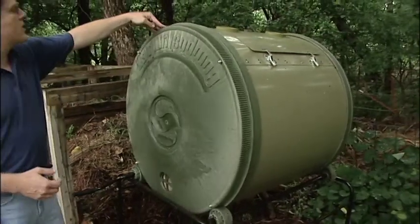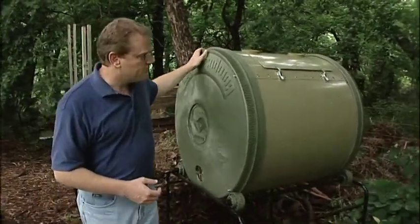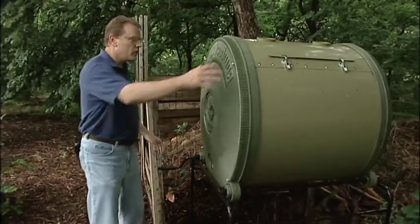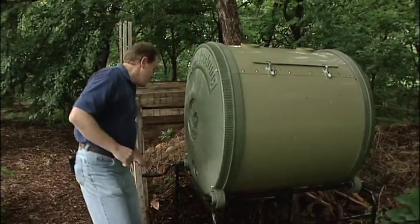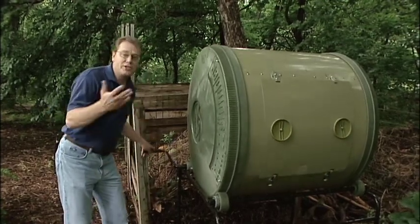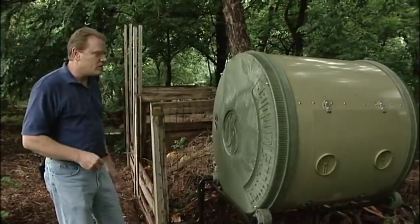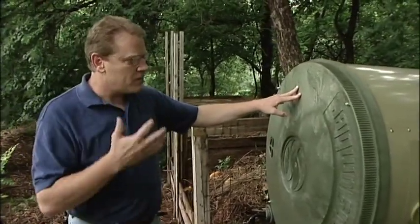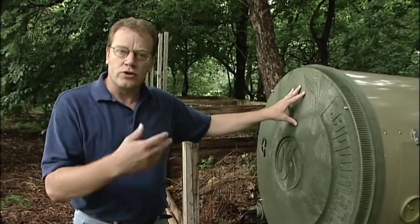This is the compost tumbler, a really nice unit here that is metal and plastic, and you can throw your compost material in here in the top, and then it rotates. You have the handle that makes it easier for you to turn rather than having to take a pitchfork and turn it around by hand. But this also helps. In some cases, this might be a little bit faster process if you again stay on top of it, keep it moist, and turn it regularly.